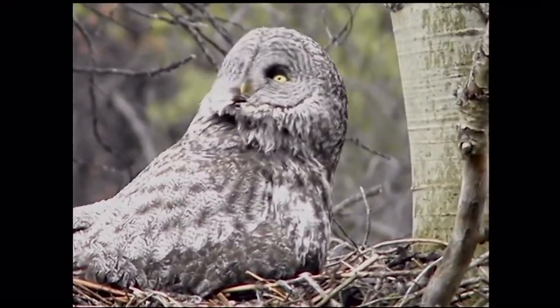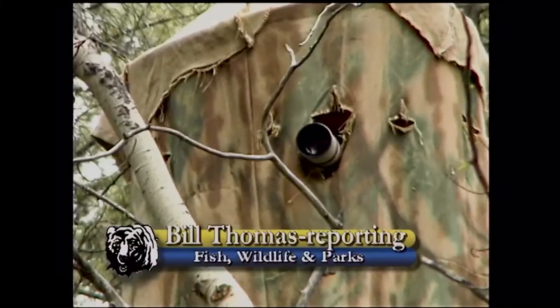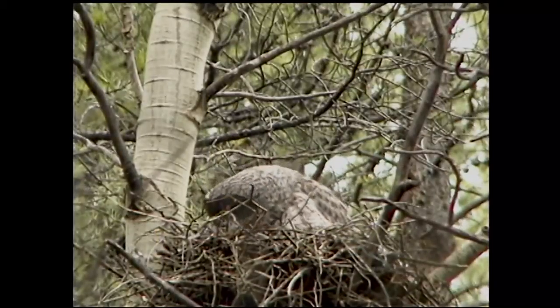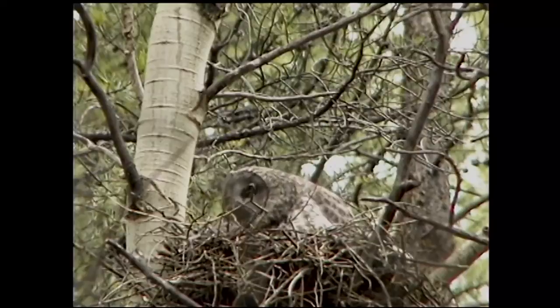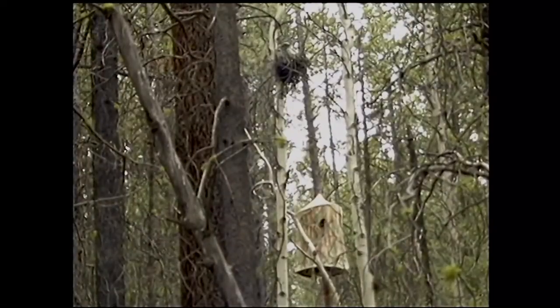Going eyeball to eyeball with a great gray and her chicks gets the adrenaline of a wildlife photographer pumping. It's not that great grays are that rare, but finding one and then the nest and then the logistics of filming it are quite unique.